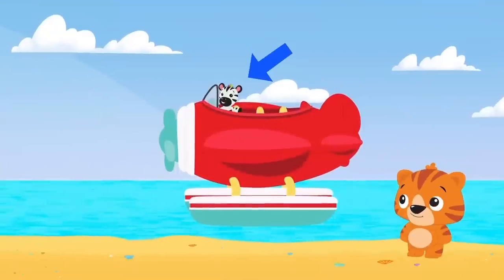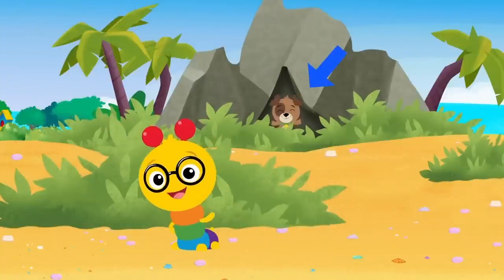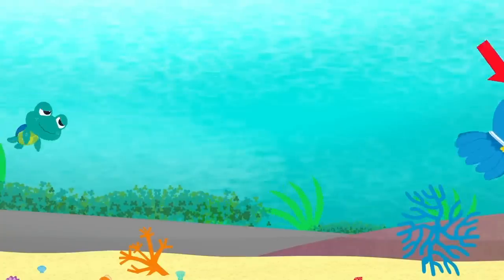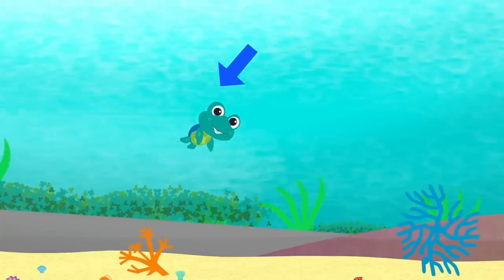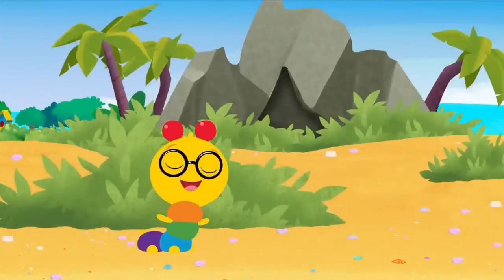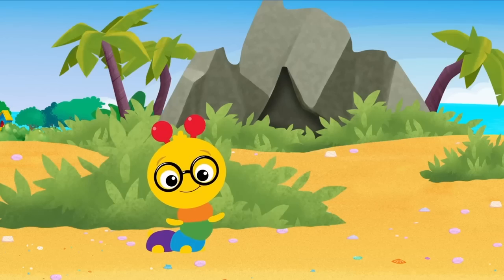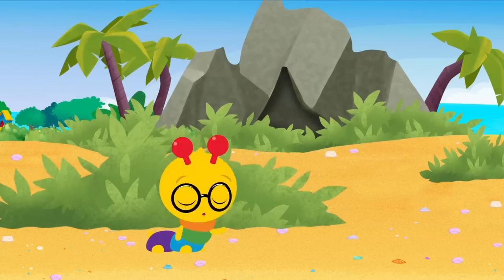Opposites are in and out. Zed is in, Tinker is out. Opposites are near and far. Cal is near and Dean is far. Opposites are fast and slow. Opus is fast, Neptune is slow. In and out, near and far. Fast and slow. And away we go.